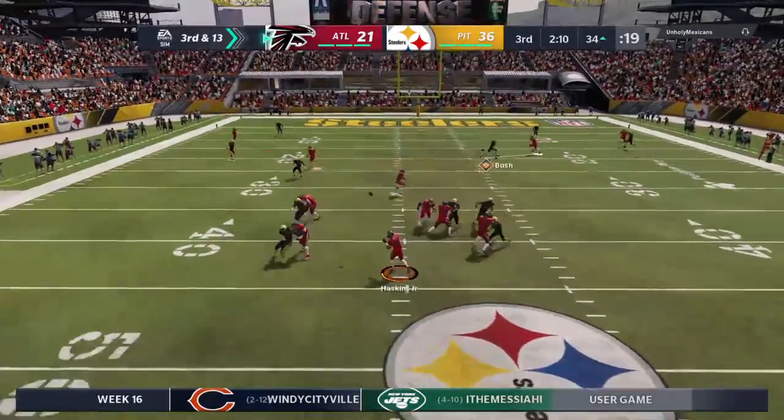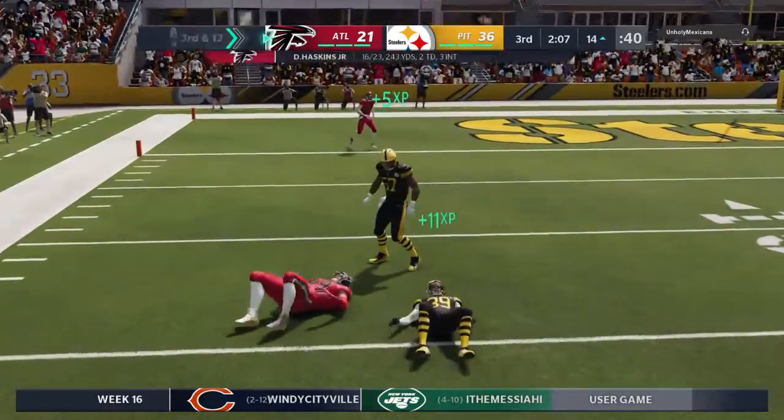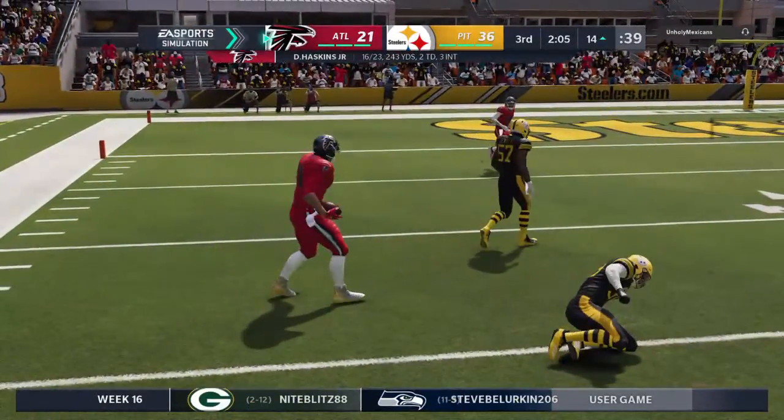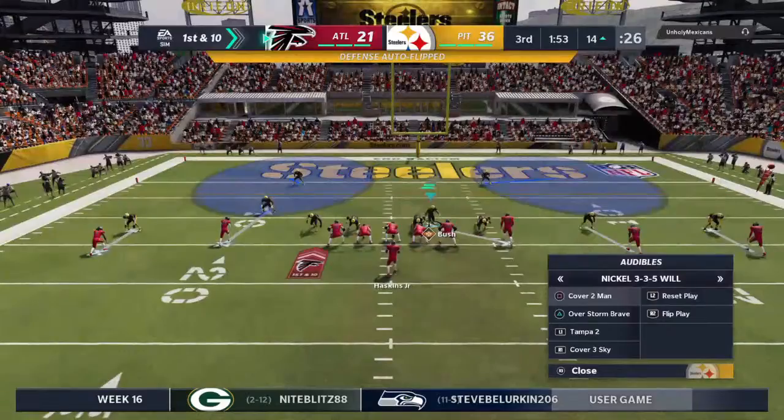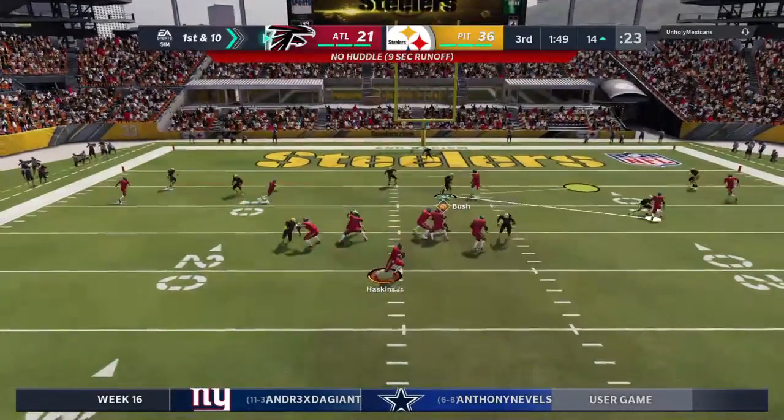Throwing on 3rd and long. Haskins, throwing left side, it's complete. And he is going to have a Falcons 1st down as they're able to get the 3rd down conversion. A big play there as they get the conversion on 3rd and 13.